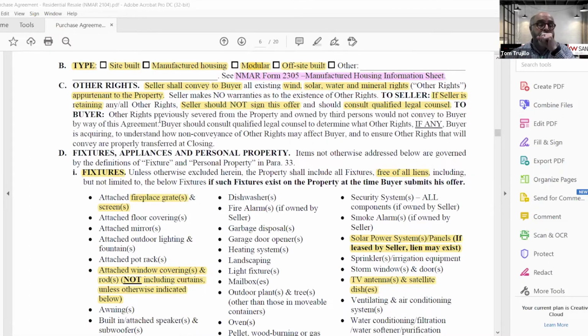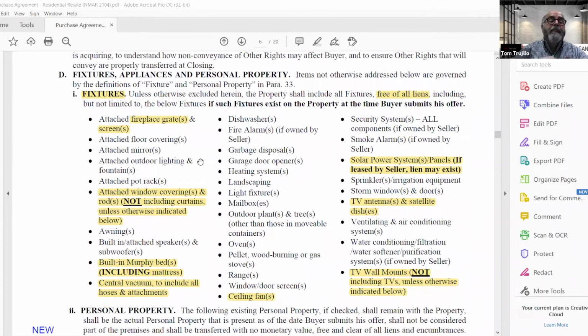We're going to get to fixtures. We all know that from our classes way back when. Fixtures were things that shouldn't be removed from the wall because they're permanently anchored. If you have a curtain rod that is permanently anchored, that's a fixture. The curtains aren't, because they come right off that curtain rod. The easiest way to remember what's a fixture or not is if you take it off the wall and it leaves a hole that needs to be repaired, it was a fixture.